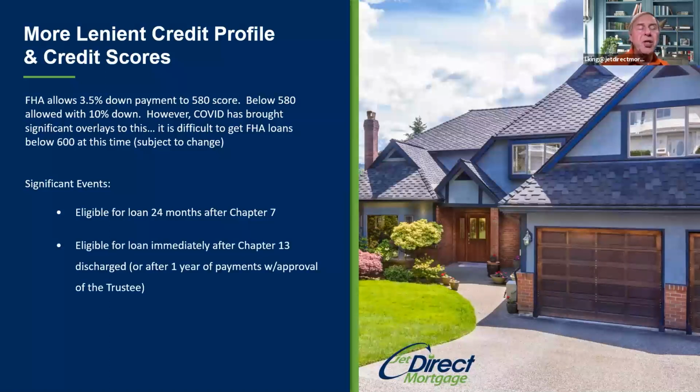You're eligible for a loan immediately after a Chapter 13 has been discharged. Or if you're still in your Chapter 13, typically you're on either a 3-year or a 5-year payment plan. If you're 1 year into that payment plan, and that payment in your DTI allows you to qualify, and the trustee says it's okay to buy a house, you can buy a house and you're still in your payment plan. That is crazy. Now, a lot of people say, yeah, but will the trustees actually do that? Yes, I've closed several of these loans personally.